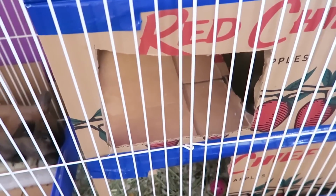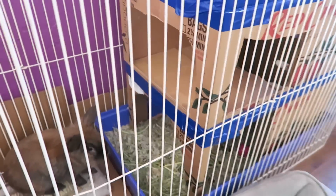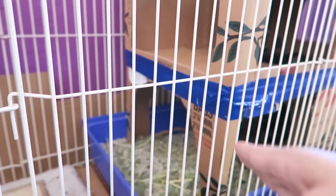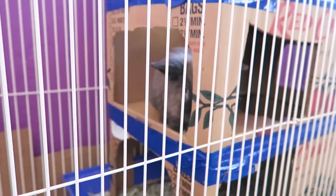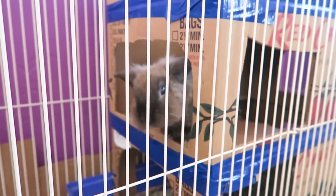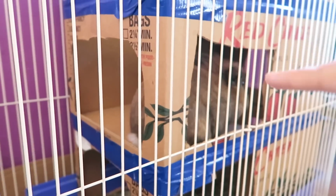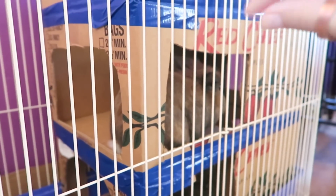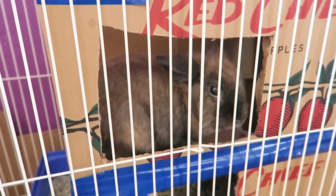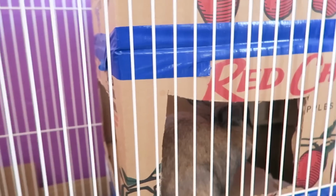Since this is made out of cardboard, he can nibble on it if he wants to. But we found out the only time he would really nibble on it was to kind of perfect the design. Oh, he's in the second floor. When an opening was too small, he would try to expand it, and if there was an angle that was a little imperfect, he would try to nibble away at it. So he's an aesthetic little bunny. And he likes to sit in his second story window and look out at us. He's really cute.